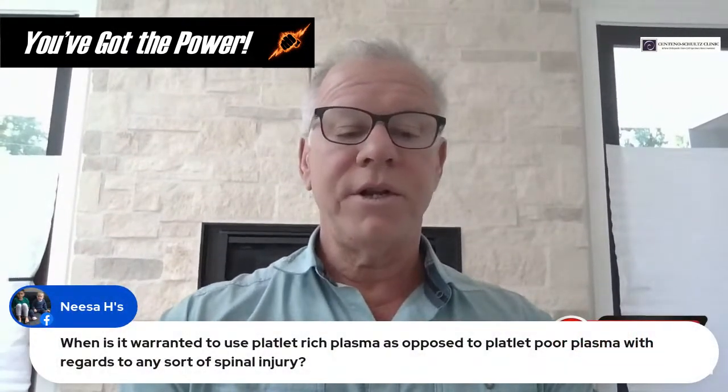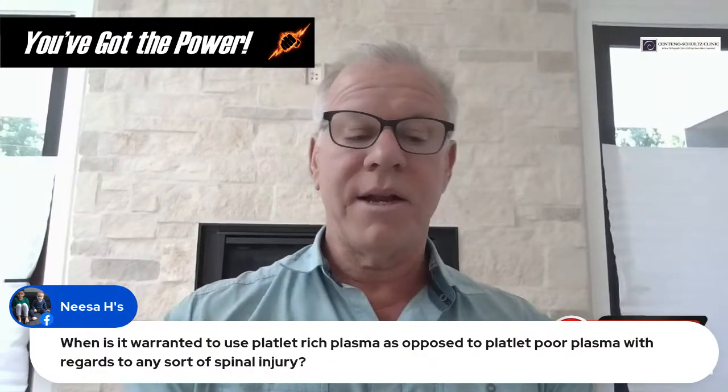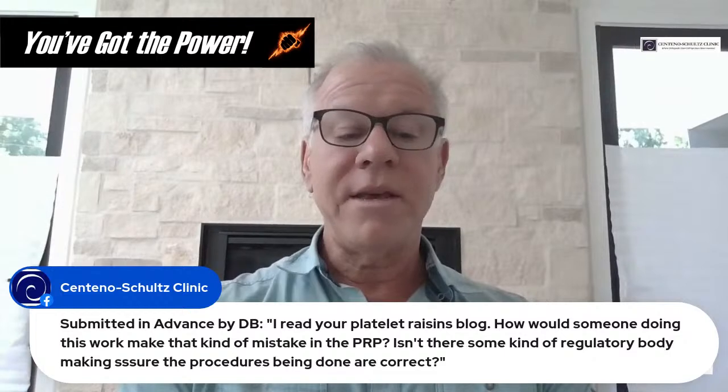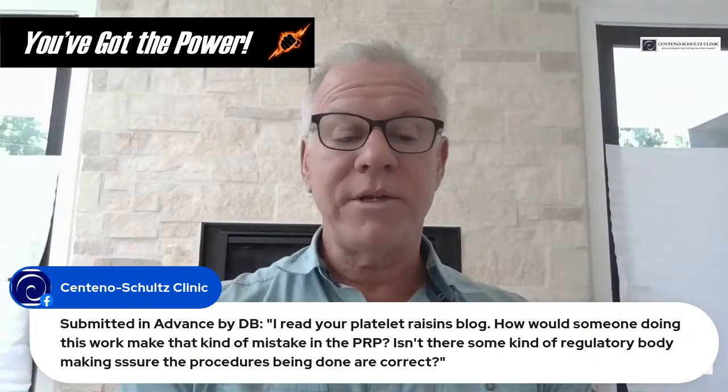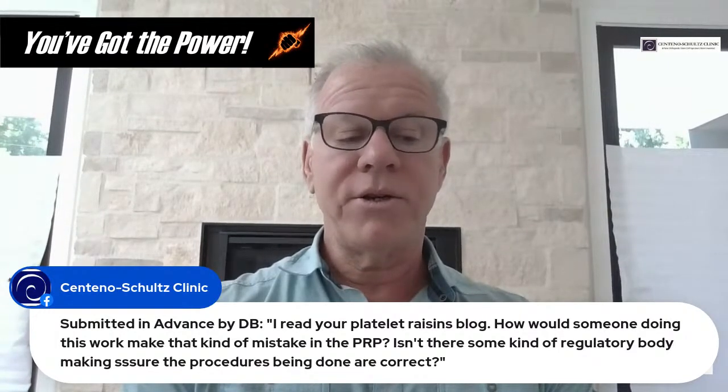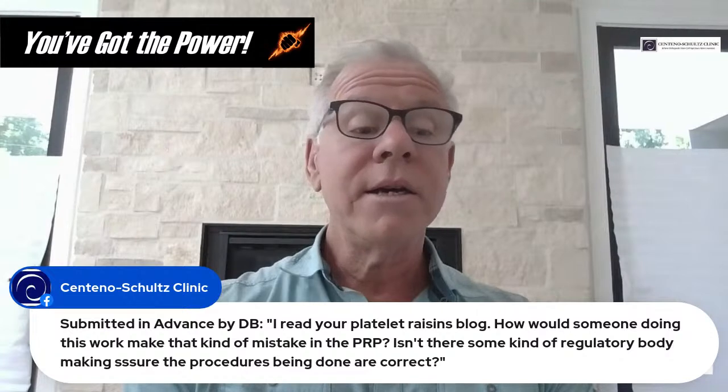Nisa, when is it warranted to use platelet-rich plasma as opposed to... got all that. It's been advanced by DB. I read your platelet raisins blog. How would someone doing this work make that kind of mistake in the PRP? Isn't there some kind of regulatory body making sure the procedures being done are correct?